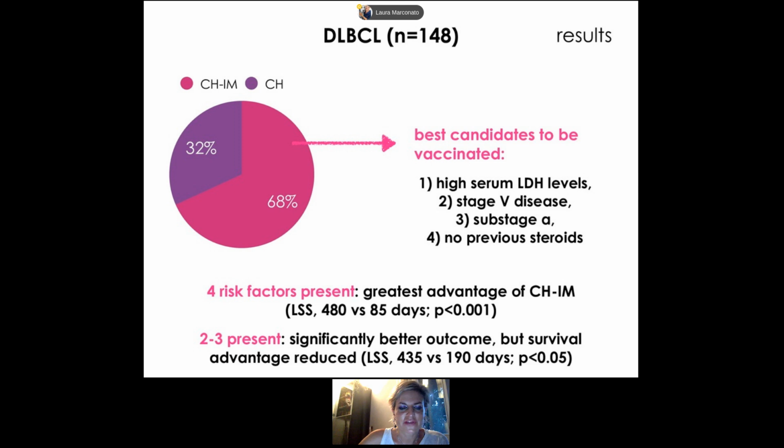When looking specifically at vaccinated dogs, the best candidates to receive chemoimmunotherapy were those with a high serum LDH, stage 5 disease, substage A disease, and not previously treated with steroids. If all 4 of these risk factors were present, then dogs had the greatest advantage from chemoimmunotherapy. Whereas if only 2 to 3 risk factors were present, there was still a significantly better outcome. However, the survival advantage was reduced.